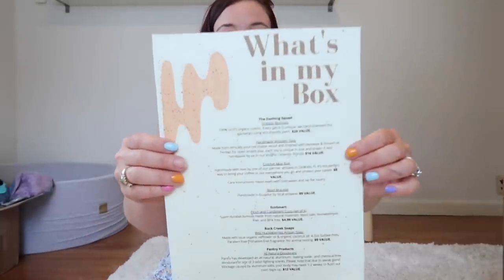Here is what is inside my box. Lots of stuff in here. I'm gonna read that later. And here is how it is packaged all together. Super, super pretty. I love the dainty little ribbon rope. So let's open up and see what we are getting.